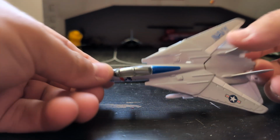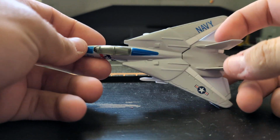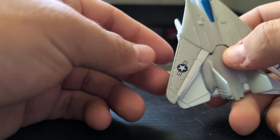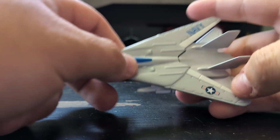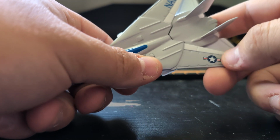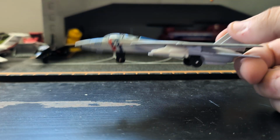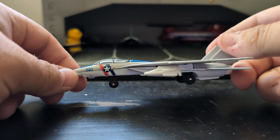So we've got big Navy there, the U.S. military roundel, which anything that flies in the U.S. military, oh, that's upside down. Oops. They put that on upside down. So anything that flies in the U.S. military, except for U.S. Army aircraft, always has this roundel. So like U.S. Navy, U.S. Marines, U.S. Air Force, they all have it.